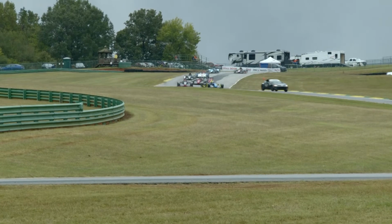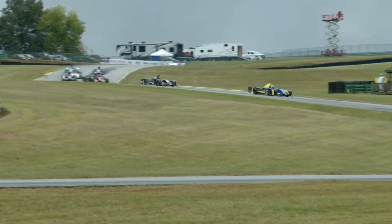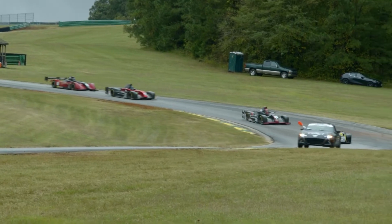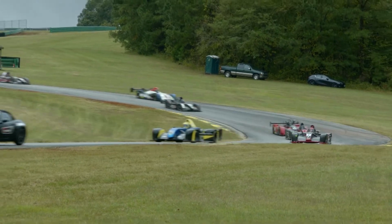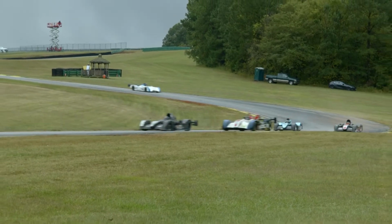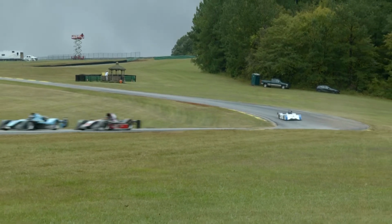So the second pace lap will count as the first of 15 laps. They'll see the green flag when they come by the following time. So they'll get one more chance to roll around behind the safety car so everybody can see where the damp spots are, and then we'll be ready to roll here.